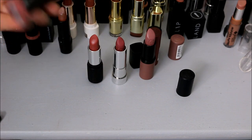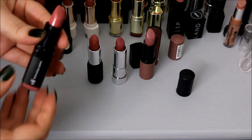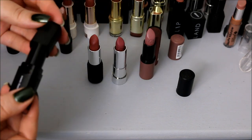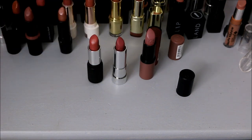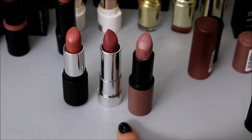This is another one from e.l.f. It's the Moisturizing Lipstick in Wink Pink. I'm gonna get rid of this one. I never wear it. Again, I'm not the biggest fan of pink lipsticks. So trust me, when we go through my pinks and other colors, you guys, I will be getting rid of quite a few, hopefully. All right, you guys, we only have three left.